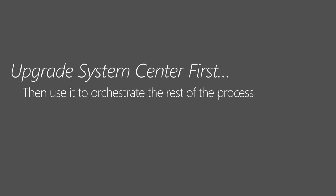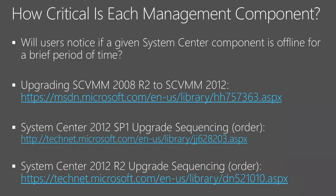So let's have just a quick show of hands. How many of you are using System Center components? Okay, great news. All right, good, so this will go quickly.